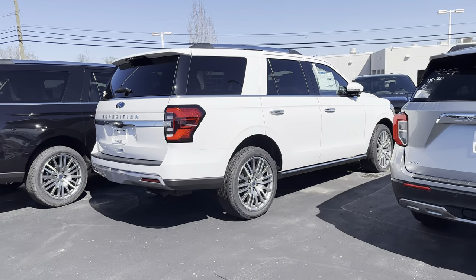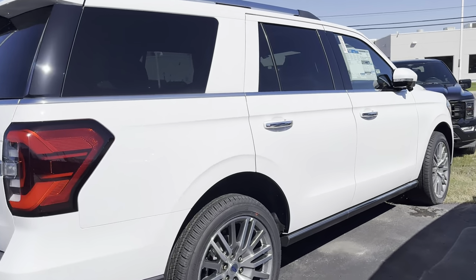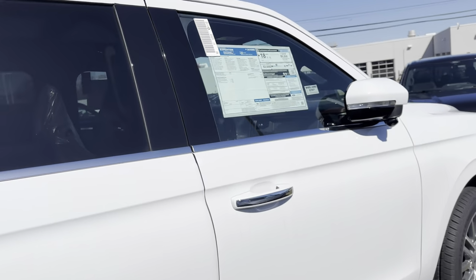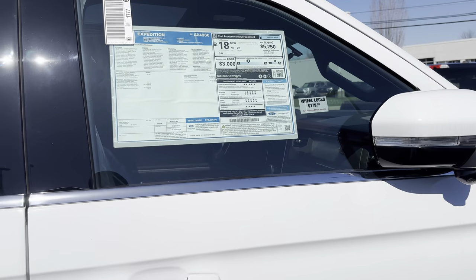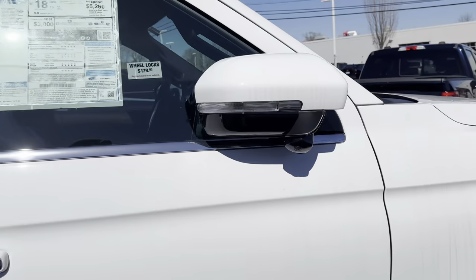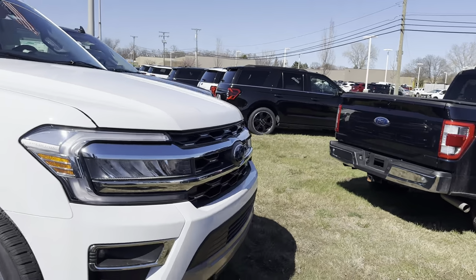I think hers might be a greenish color or blackish. It's one of them. I saw it recently. They had theirs custom specced out. The Expedition is big though. The Expedition came a long way. Y'all remember the Eddie Bauer edition?